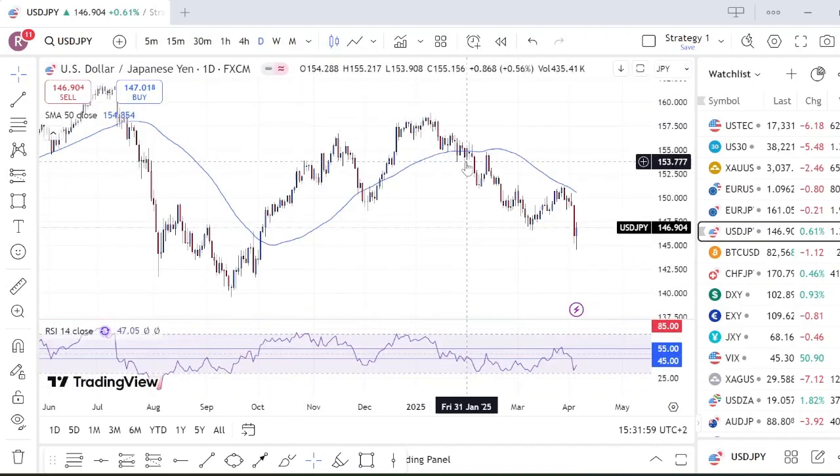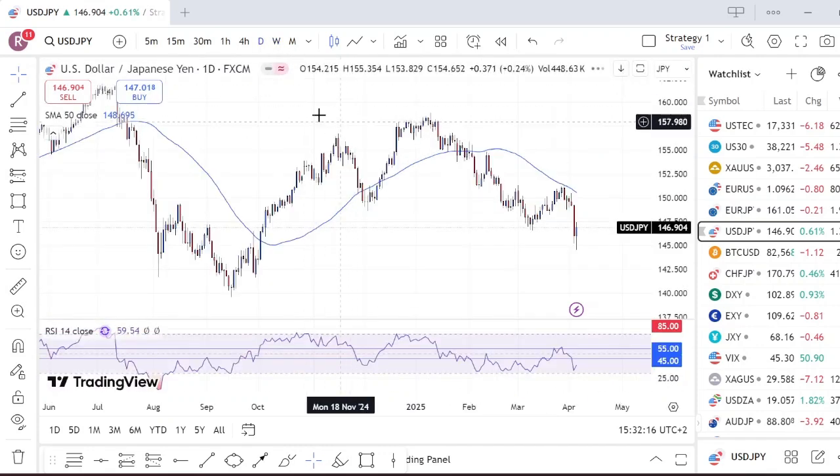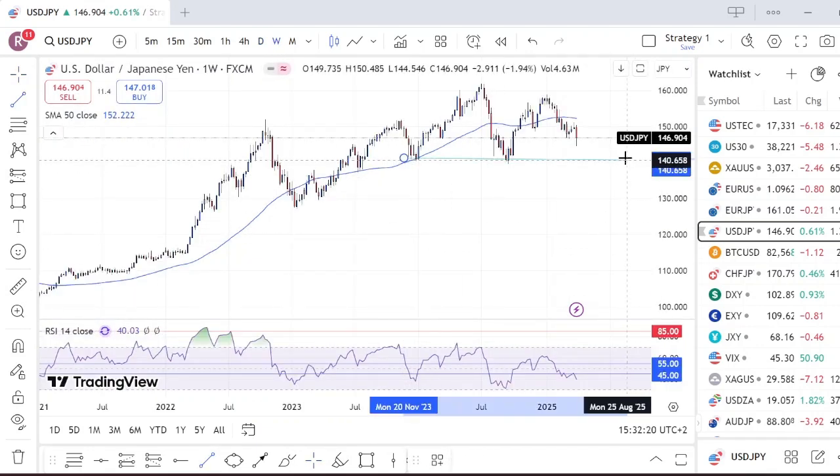Onto USD JPY, we can see that the yen definitely has some strength at play here. Despite the falling nature, we do have support on the weekly time frame at 140.85, and we could potentially see a drop to that level. So let's just mark that out actually, right there.